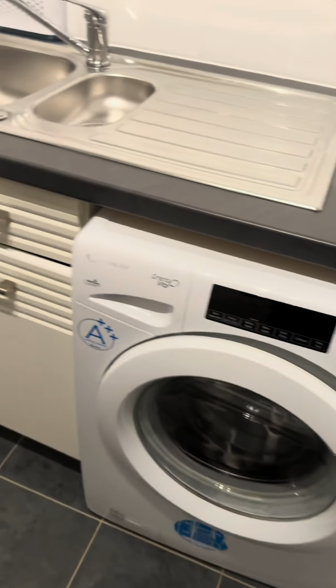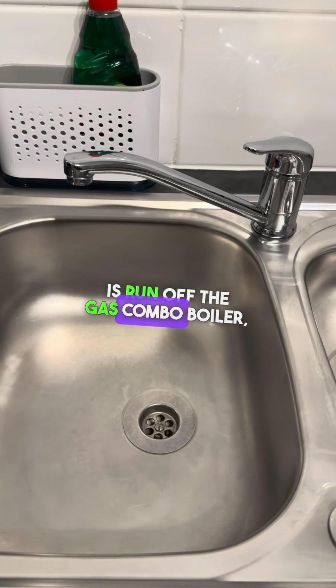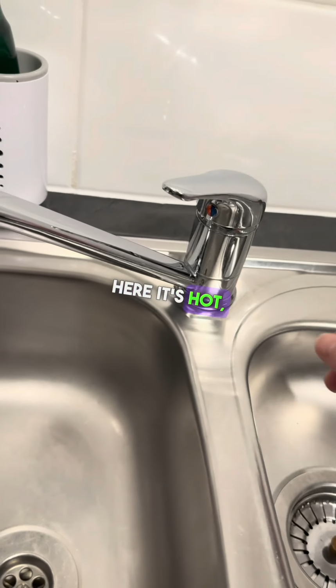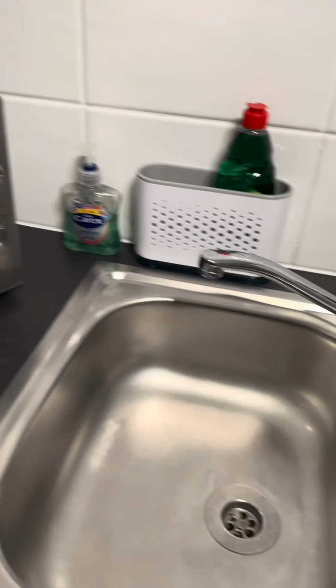The hot water in the apartment is run off the gas combi boiler, so just turn the wee dial from this position, which is cold. Here is hot. Just lift it up, let it run for a few seconds, and then it'll get warm.